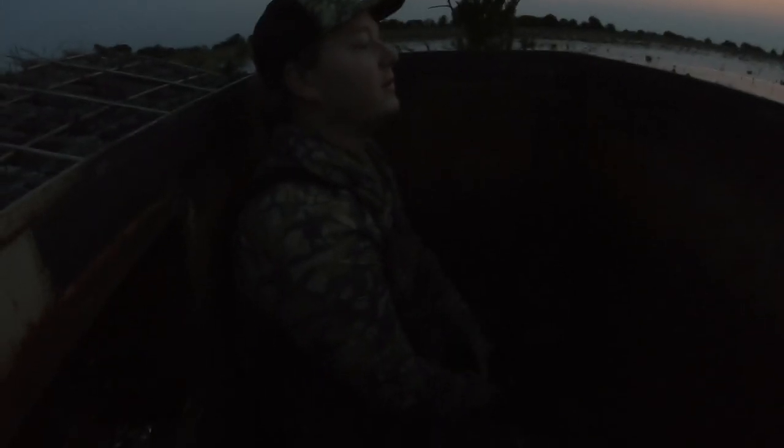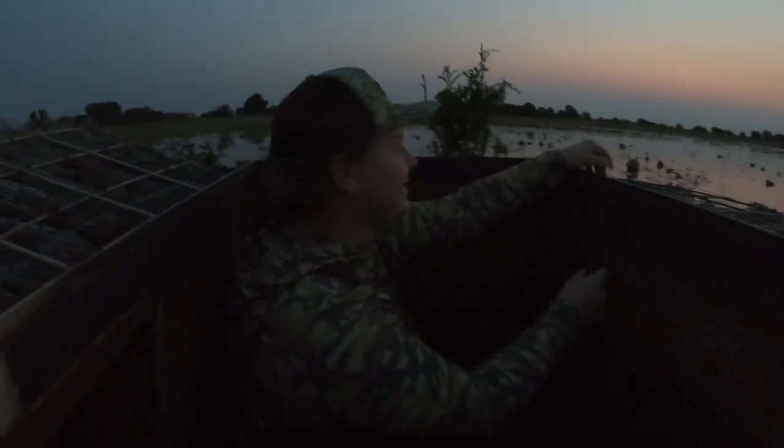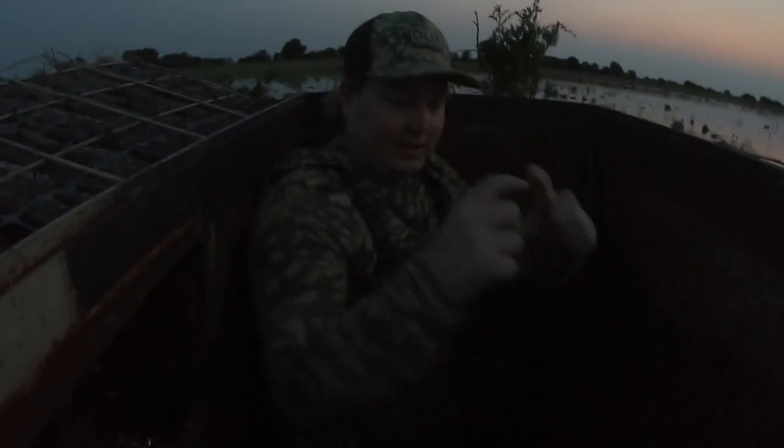I'll try to kill him next time. Oh, there you go. Is that a coot? Yeah, definitely a coot. And that was a wood duck. Was it? Looked like it. That was our one duck of the day. Yeah. Here you are swinging and missing big time. That full choke did not come in handy on that situation. Yeah, 5 yards. I got like this big of a shooting window.